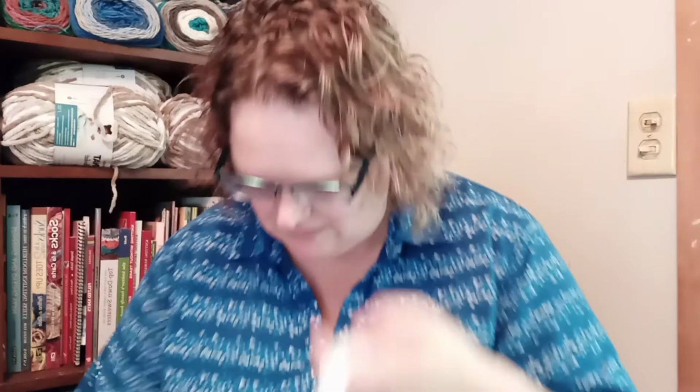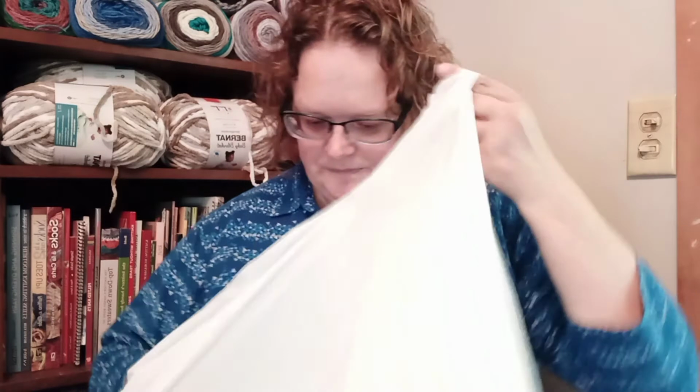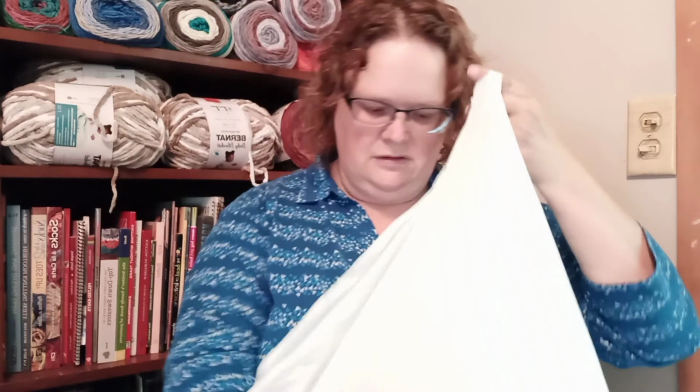I think there's a crochet hook in here too. Ooh, bonus crochet hook. What size is this? This is a Susan Bates eye crochet hook. So I got a bonus crochet hook. Nice metal crochet hook. Very nice. I got a skein of Patents Melody, which is a bulky weight. It's blue. I got another Red Heart Super Saver that's just white.